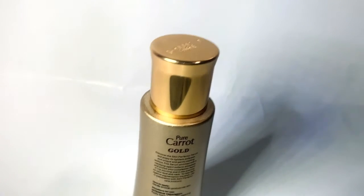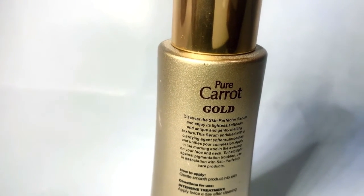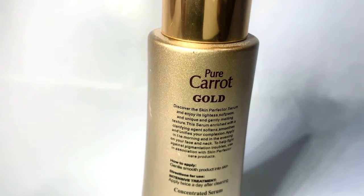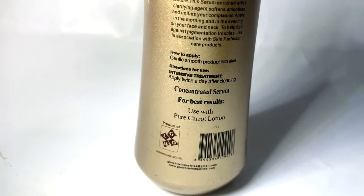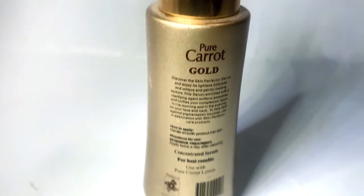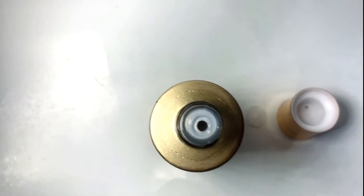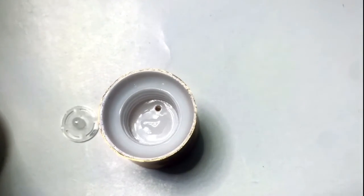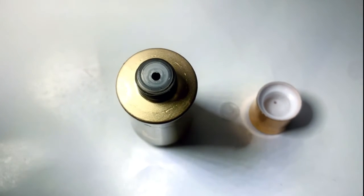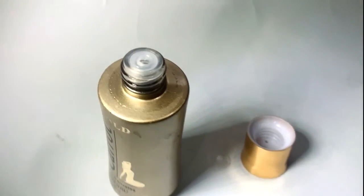Purecarrot Serum gives the skin a perfect lightness, softness, and a gently melting texture. After taking your bath, apply to your face and neck in the morning and evening.